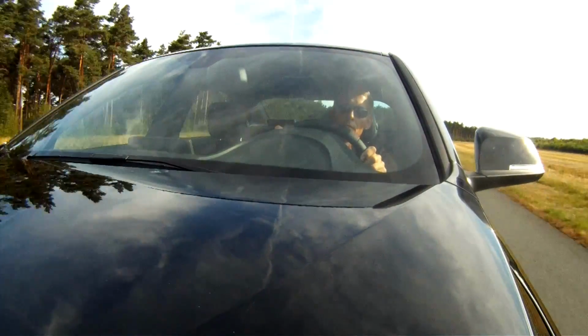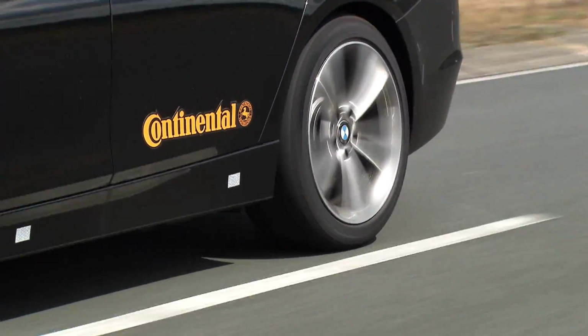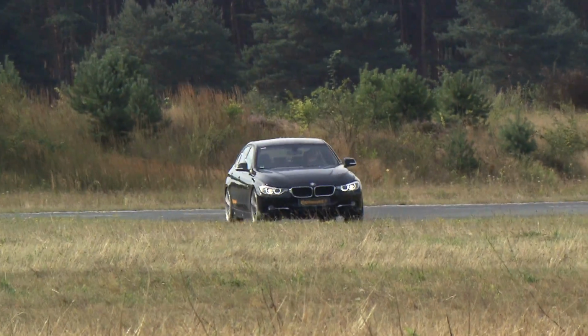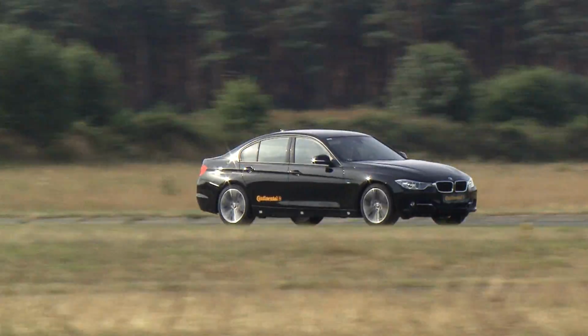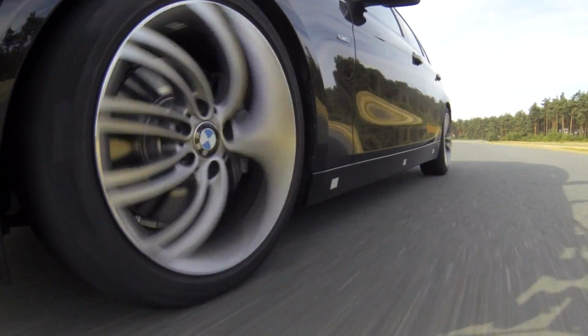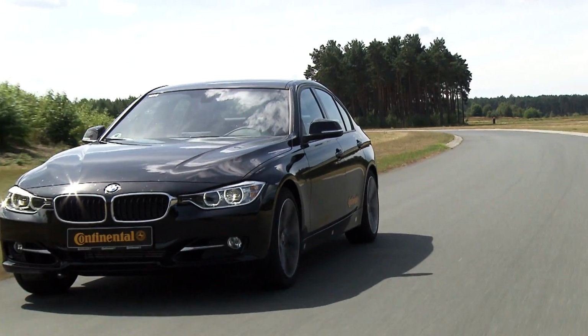Studies regularly confirm that more than half of all drivers don't have enough air in their tires. If all cars had the correct pressure in their tires, it would bring about a far greater reduction in CO2 emissions than if every car were fitted with low rolling resistance tires.